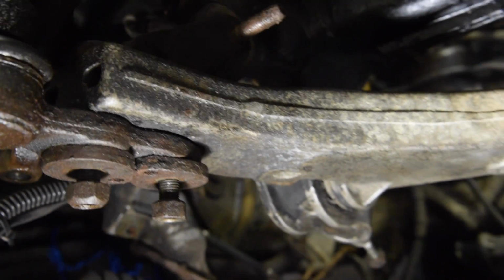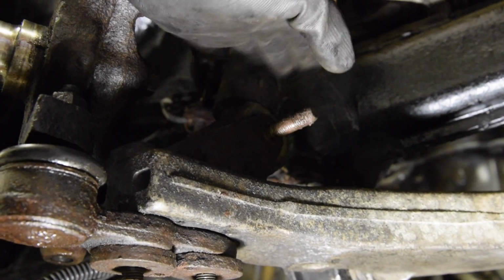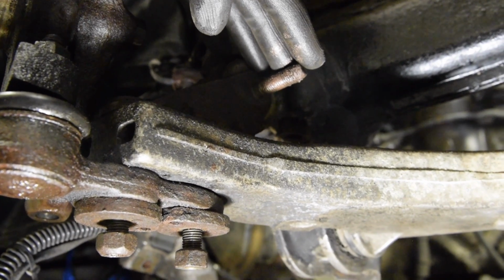I'll zoom you out a little bit. Then this suspension can just drop straight down. This here, I might be able to get it out without taking it off, but I think it's worth trying to get that off first.